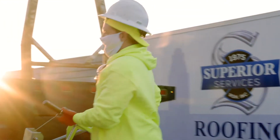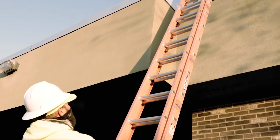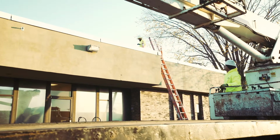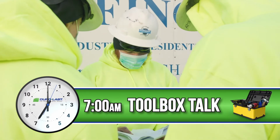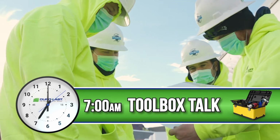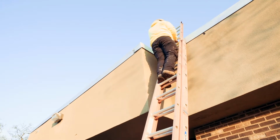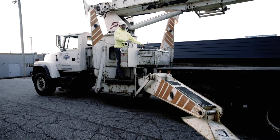Sending a crew on the road is a tremendous responsibility. Roofing contractors carry this liability every day and strive to ensure the safety of their employees and the public. Daily toolbox meetings are vital. Safety education remains a constant necessity and must be reinforced and repeated for existing and new workers.